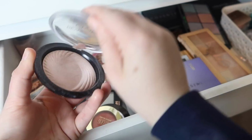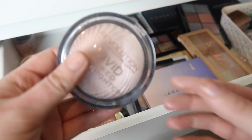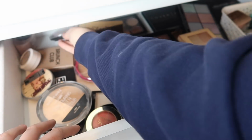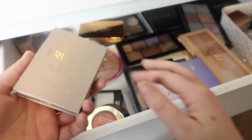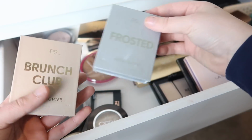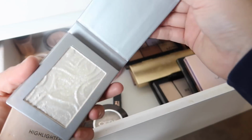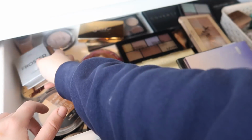Oh my god, I forgot I had this. I used to use this all the time and I just never use it. This is pretty much the first highlighter that I ever bought, so there we go. Next, I've got this Brunch Club highlighter. I do actually have another one somewhere. Ah, here's the other one. These are both from Primark. These are really good, by the way. I think these are like £2 each, so yeah, I definitely recommend them.